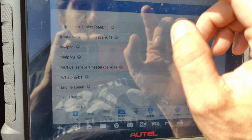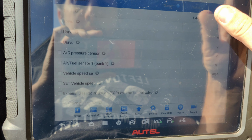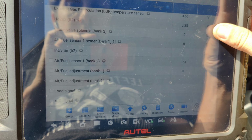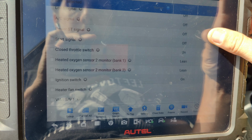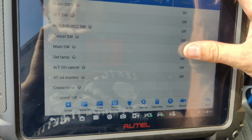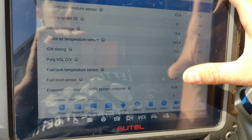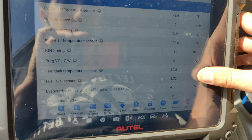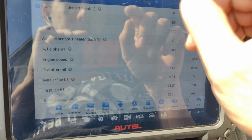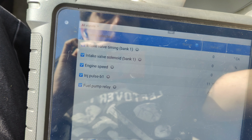Calculated load. Intake crank angle. Let's see. Don't see anything. Oh, engine speed. Try this.